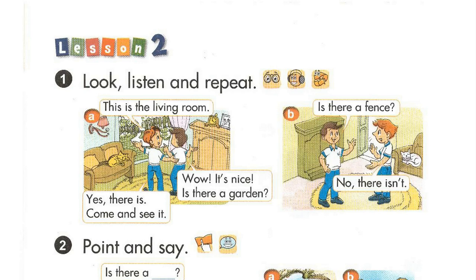Page 14. Lesson 2. Activity 1. Look, listen and repeat. A.